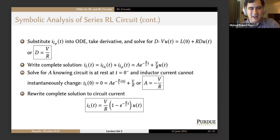as such. Solve for A, knowing the circuit is at rest, and similar to capacitor voltage, inductor current cannot instantaneously change. Remember, it's an integral of the voltage across it, and integrals will help produce nice continuous functions. So the inductor current at time equals 0 plus must also be 0. So A times e to the 0 is just A, plus V over R. So we get A is equal to negative V over R. So our complete solution to the circuit current is the inductor current i sub L of t is V over R times the quantity 1 minus e to the negative R over L t times u of t.